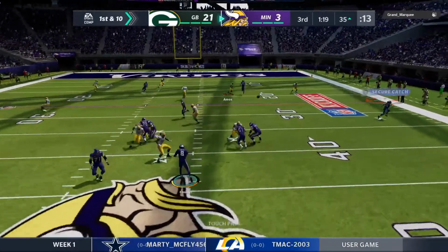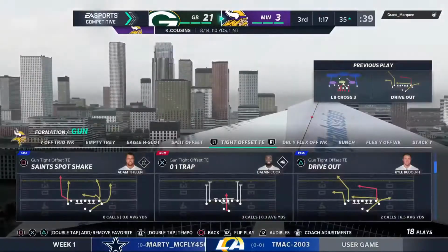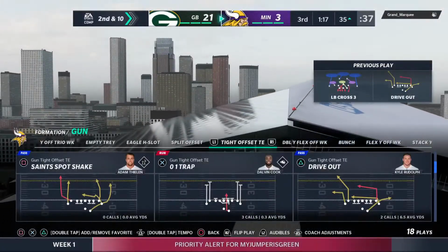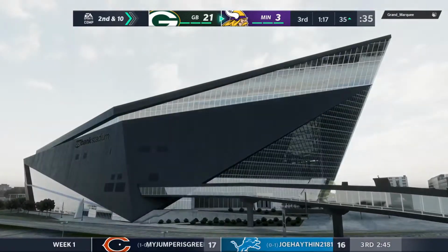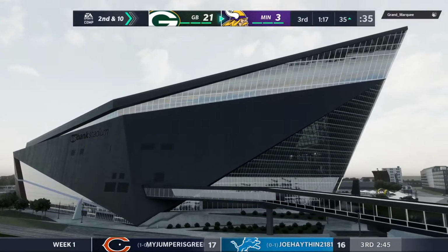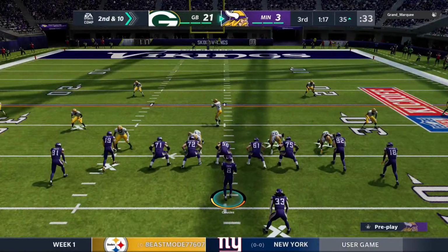Cousins again. Ooh, Kirk. And that is caught on the right sideline, but out of bounds. When I said, ooh, Kirk, I was like, why so high? Jeez. But I was very late with that throw, but man. That one ended up incomplete.